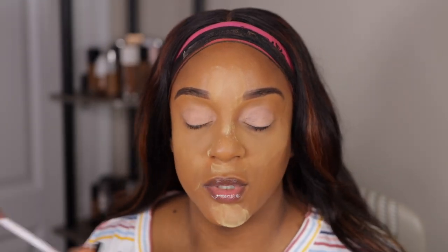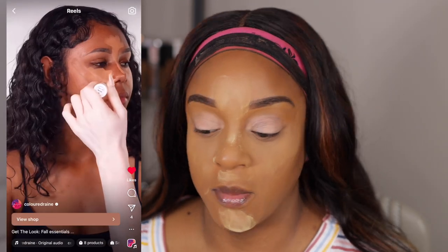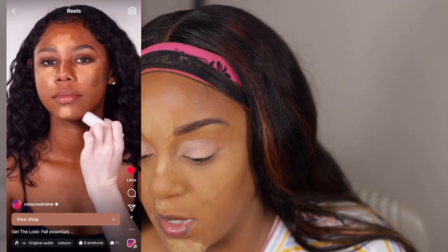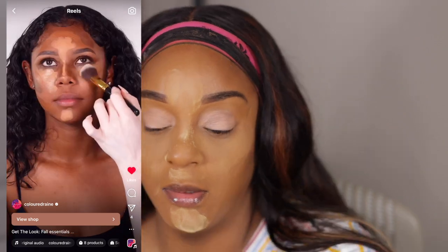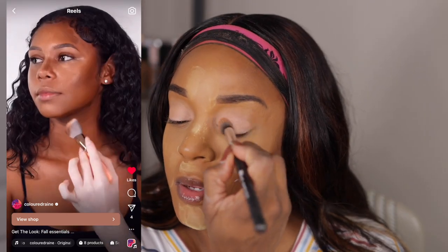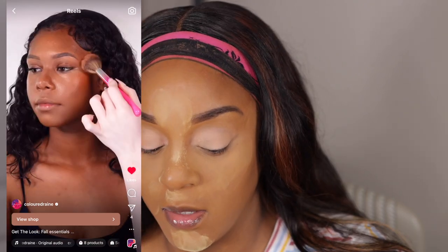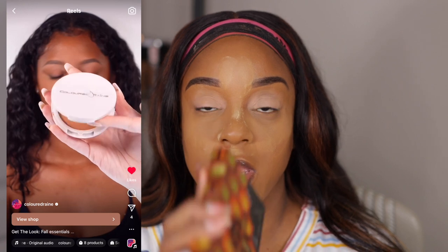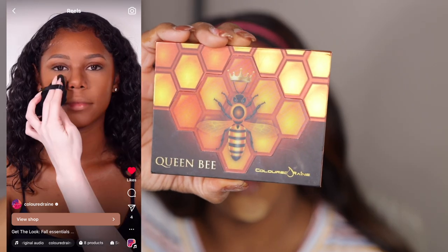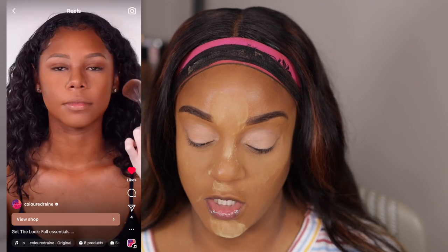Okay, I saw Colouredraine do an Instagram post, and I'm going to put it right here, of the look that I'm trying to do on my eyes. I don't know if it's going to come out the way it needs to, but I got the palette. So let's see what we can do with the palette. It is the Queen Bee palette. I think, yeah, these are all the shades she used.